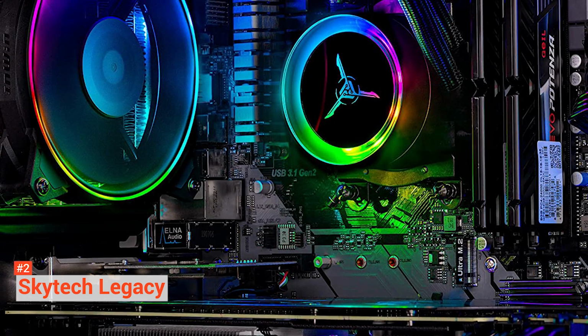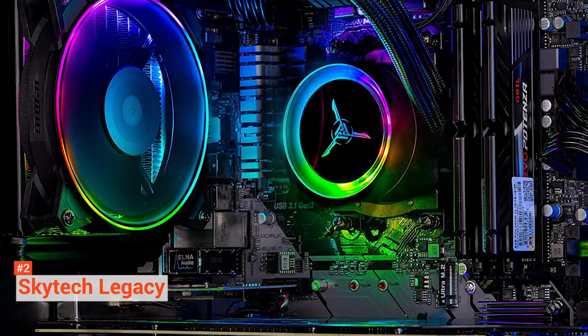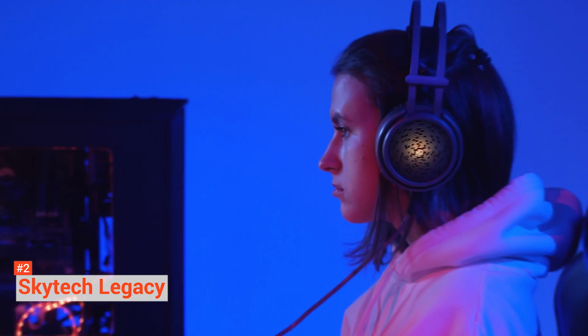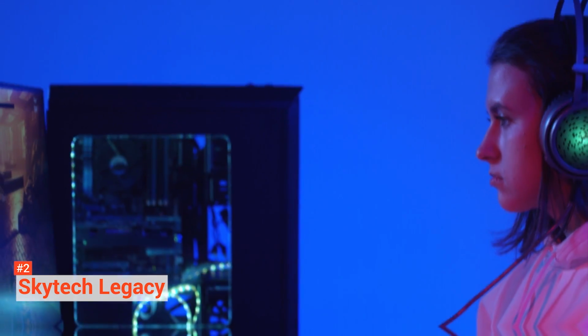If you're looking for a gaming PC that uses the latest AMD processor, supports RTX technology, and sprinkled with everything nice, then the Skytech Legacy is one of the best builds you'll find on the market.